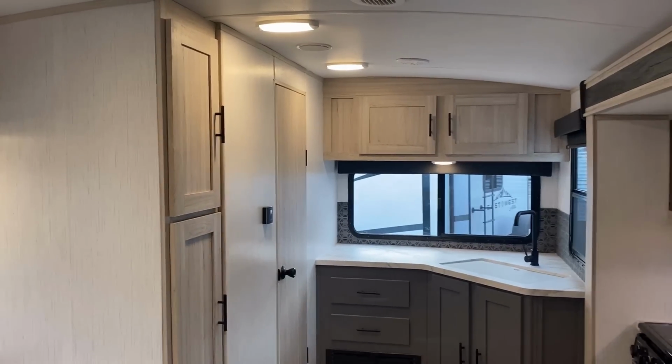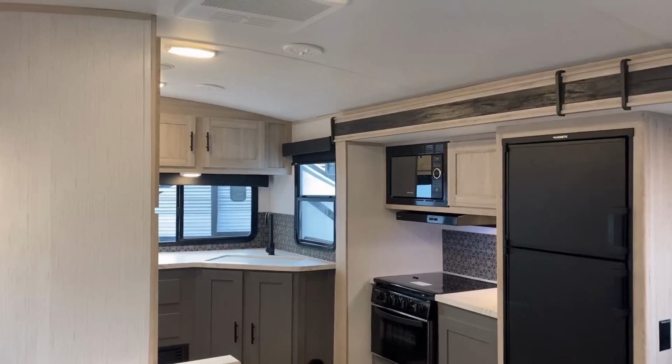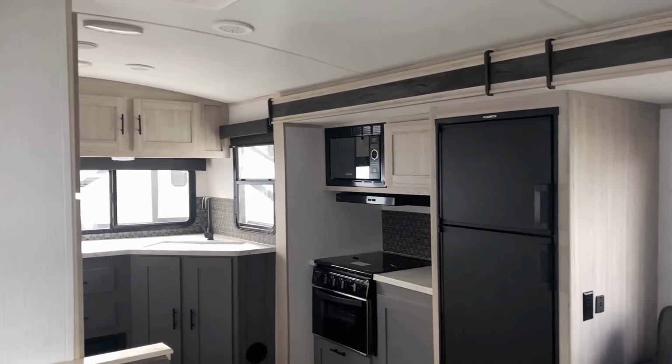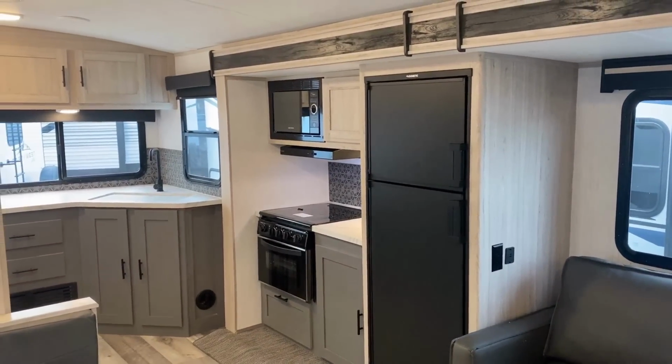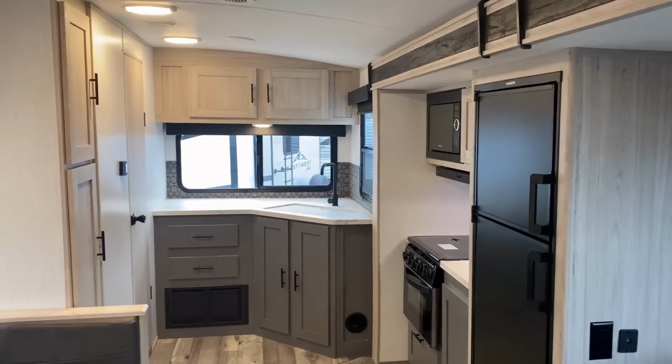Oh, by the way, flashing lights incoming in case you're sensitive to that. Look at the lighting package in this. Like, ooh, that's awful, right? And then, I mean, everything comes to life in here. It goes from drab to fab, baby.